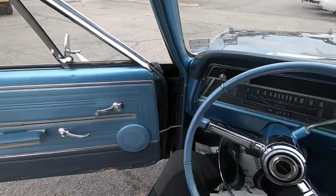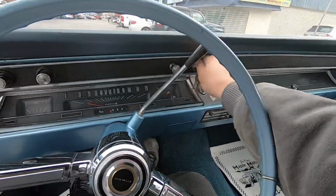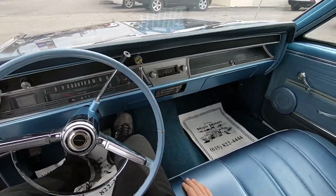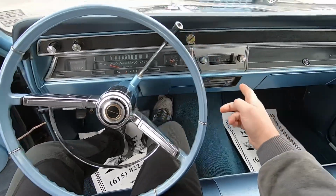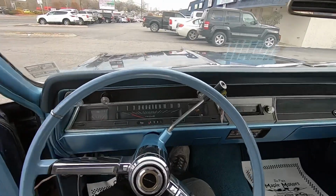All right, before we take off, gonna look around on the interior. We'll go ahead and start this 283 up. Go ahead and place your bets. Do you think the horn works? We'll go ahead and add the radio. What do you think? Got two bets there. A little game we like to play on the channel here.